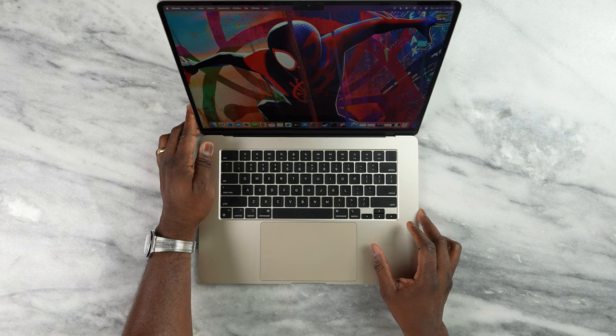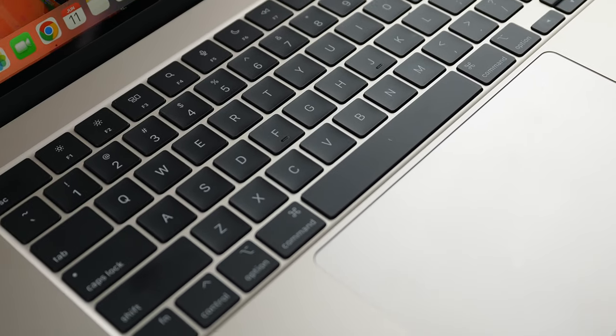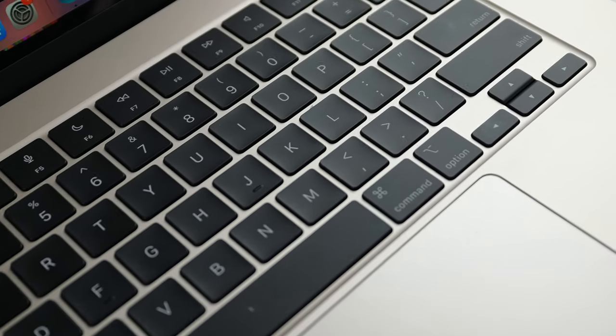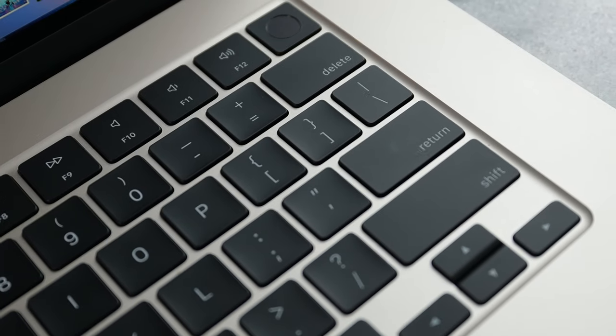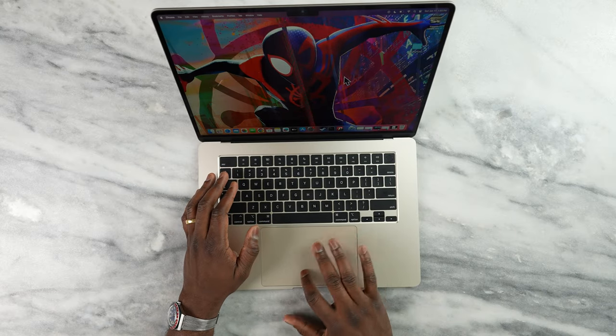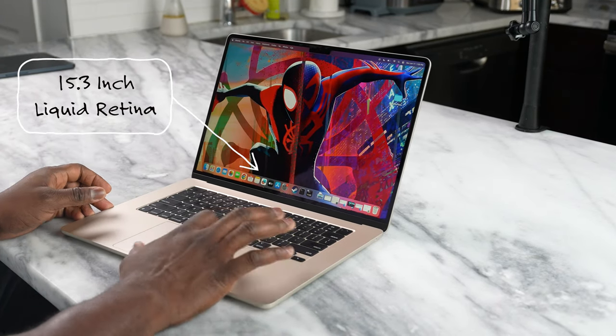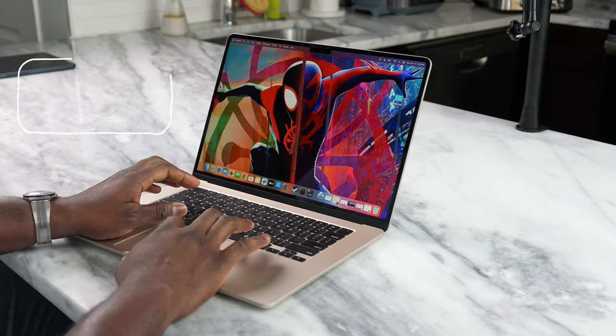So here is the device. Opening it up, the keyboard is nice and flush, very comfortable to type on. I prefer the keyboard on the Pro, but again, it's still nice. That's just my preference. Trackpad is super smooth, and that display is lovely. It is vibrant, it is sharp, and that kind of adds into a lot of that gaming experience.